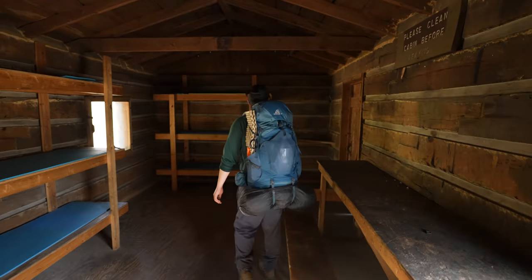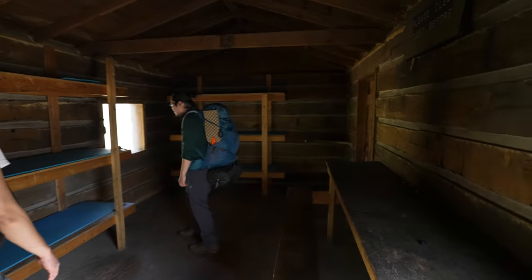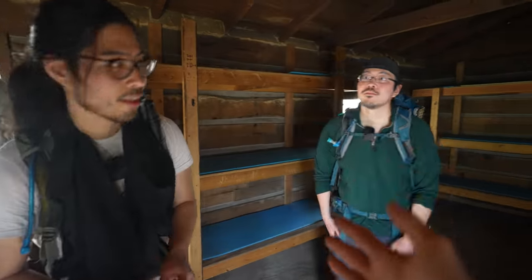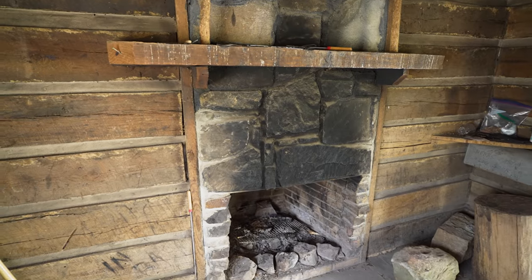Interesting. Little bunks. This will be very interesting indeed. Oh, man. What's this right here? Little gall someone stuck there. You got cots, table, bench. Fireplace to ourselves. Almost wish it was gonna be colder so I could have a nice roasty night. And almost made the hike worth it.